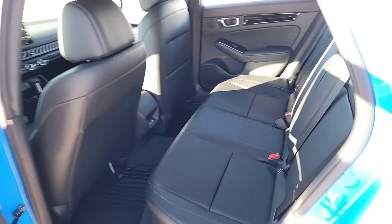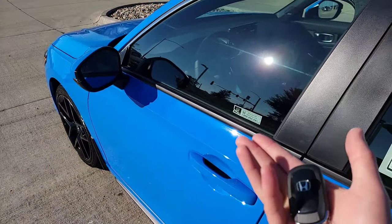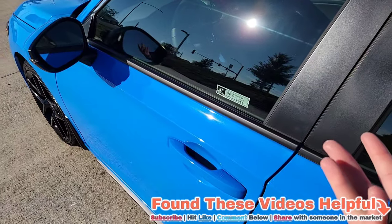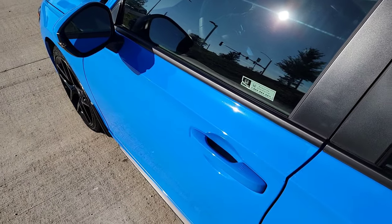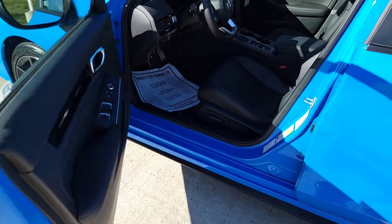Now let's back out. That's pretty much going to be the back seat. Now before we dive in front here, I'm going to take off my jacket because I'm sweating to death. I thought it was going to be cool this morning, but apparently I'm warming up. So we'll be back in 1 second. And we're back. All right, so we're going to open up the driver's side door here quick.